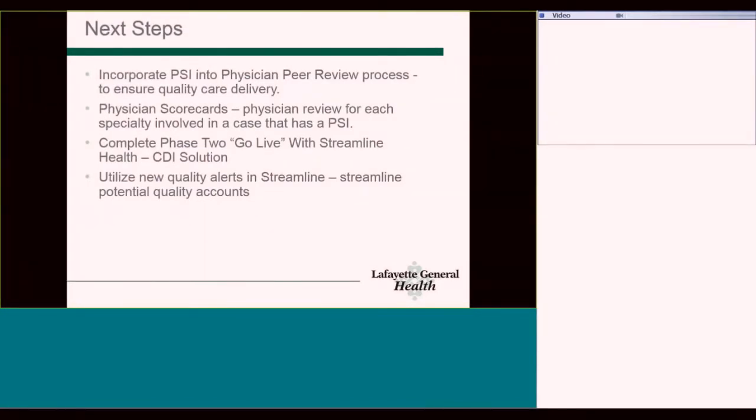The next step for Lafayette General is, we still have some opportunity for improvement in PSI-15. We plan to incorporate patient safety indicators into our physician peer review process to ensure top quality care delivery, as well as creating physician scorecards. Physician review for each specialty involved in a case that has a patient safety indicator code as well. And this will facilitate the communication back to physicians to close that loop. So we're involving them in the improvement process.